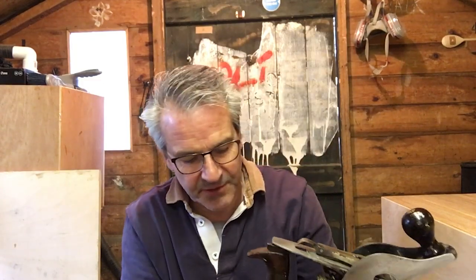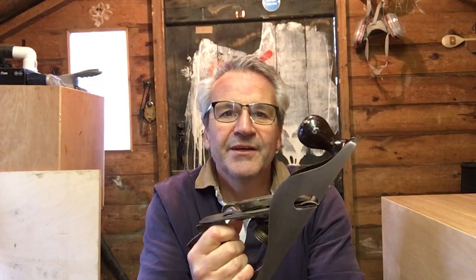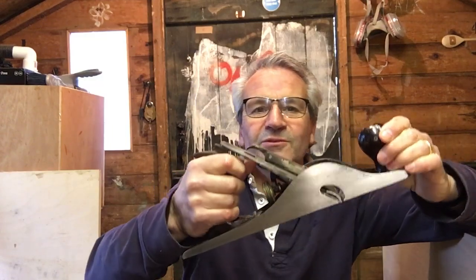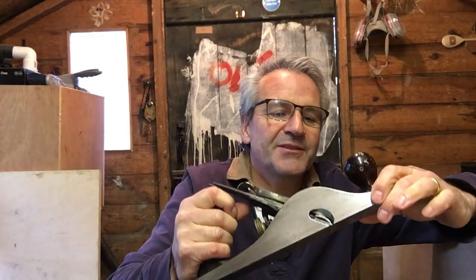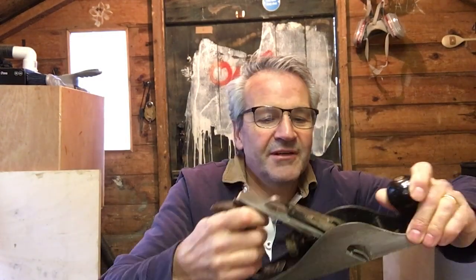I think it's pretty much original. I'm not sure what to do about the japanning on this or the paint. Maybe it has had a coat of paint. I think I probably will strip it down, although on the tool forums they say, oh, you mustn't paint it, you mustn't take away the original finish. Well, I know that, but to be honest, it's already gone, so I might as well refinish it. Apart from that, it's in good nick.